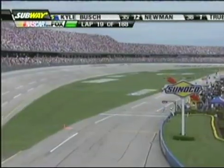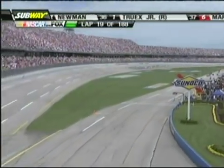Dick? And Martin Truex was standing beside me here in the garage area, Mike, and he heard the crowd roar above the sound of the engines. He looked at me and said, did Junior just take the lead? Yes, he did. Now, on Saturday, talk about the highs and lows of Talladega.